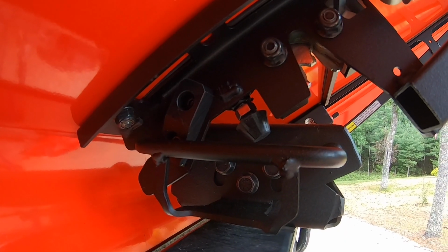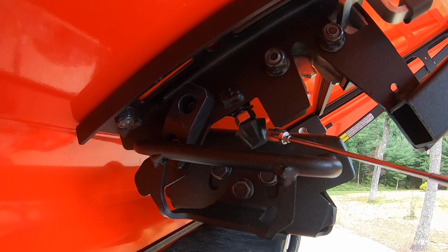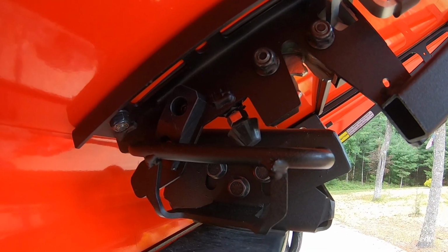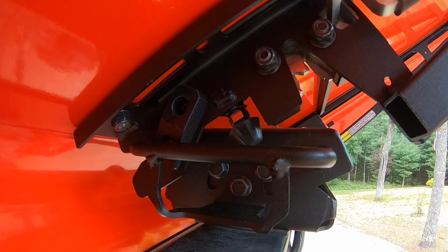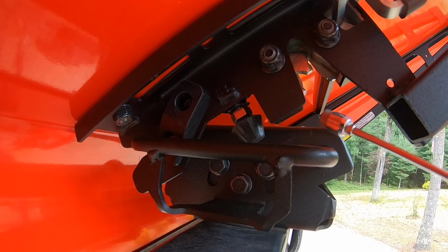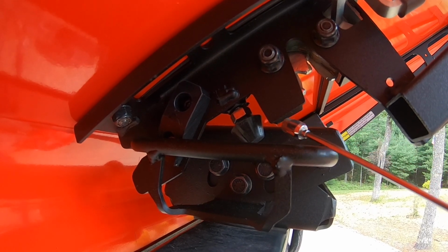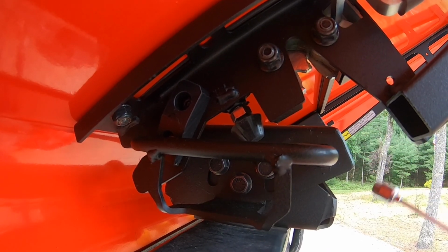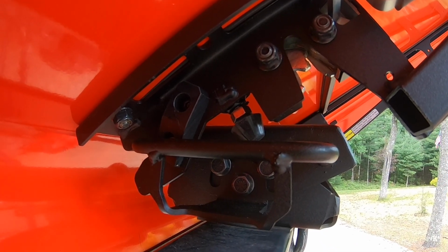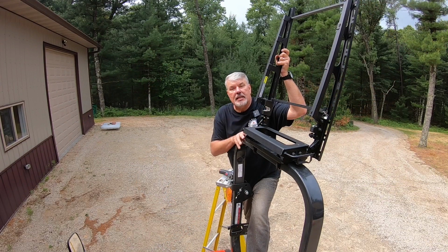The last adjustment that's necessary is this little cone-shaped rubber piece and the jam nut. That has to be adjusted so it doesn't rattle on the ROPS. And all you do is you have to probably do it multiple times, a little at a time, to see where it fits best, and then it locks in to this piece right over here. And then you're done.